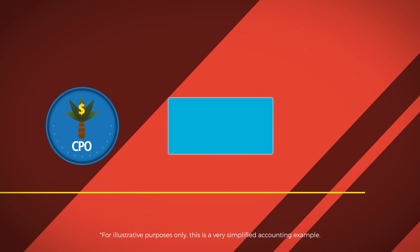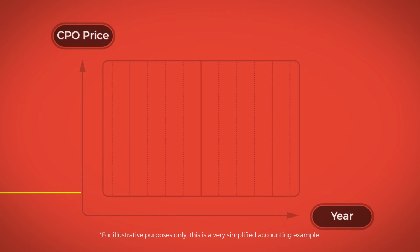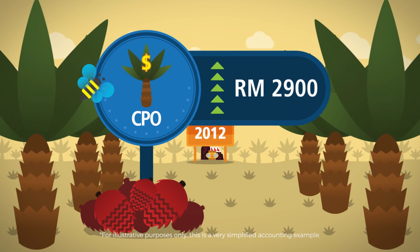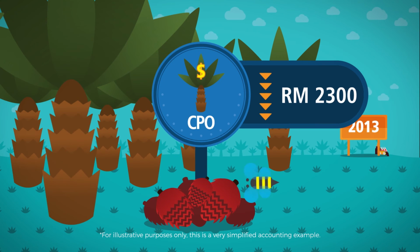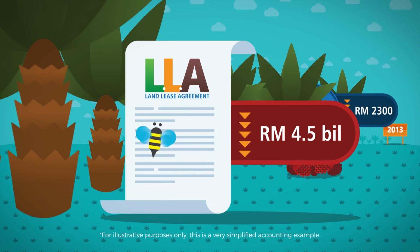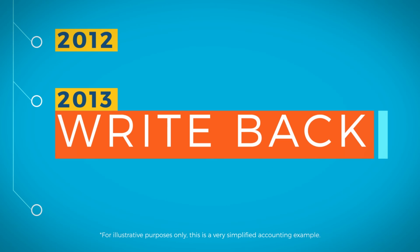We will illustrate how CPO prices affect our income statement using the fluctuating CPO prices in 2012, 2013, and 2014. In 2012, the CPO price was 2,900 ringgit and the LLA liability was 5 billion ringgit. In 2013, the CPO price fell to 2,300 ringgit, registering a lower profit and thus lower LLA profit sharing, reducing the LLA liability to 4.5 billion ringgit. The reduced LLA liability is written back to the 2013 income statement.